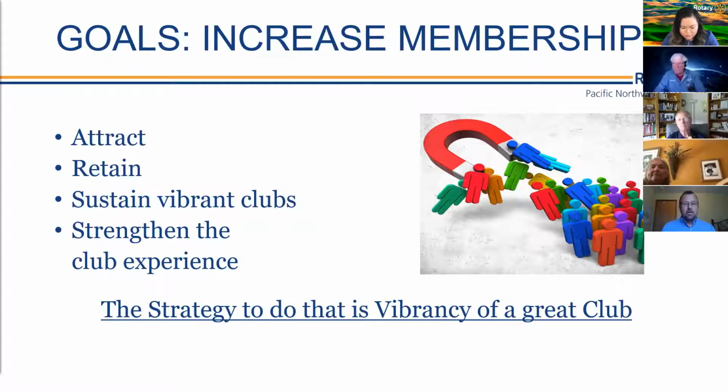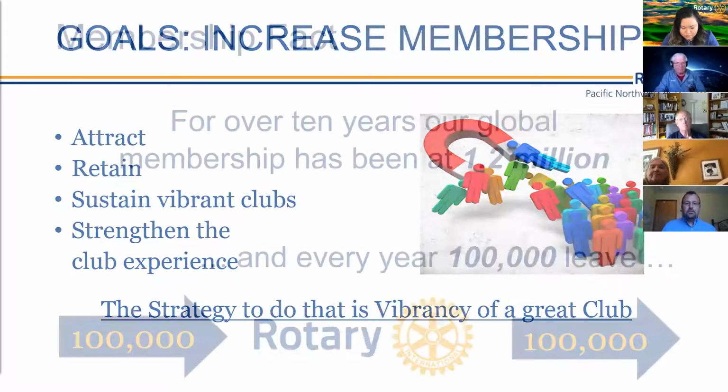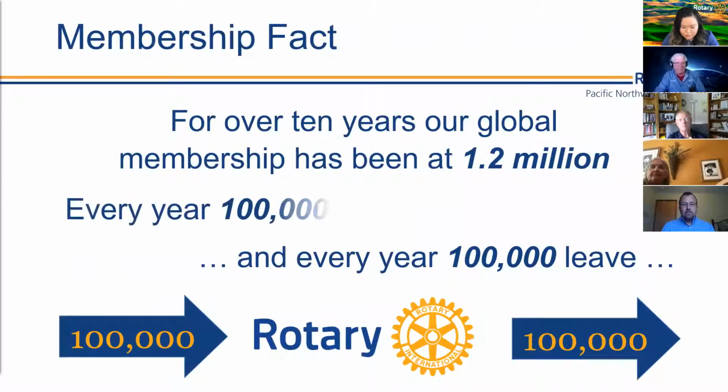Having a vibrant club is so important. I need to step back just a little bit. Some of this presentation was geared a little towards president-elects, as I'm a PETS trainer at the PETS we have every year in February, but I try to tailor it for everybody, because regardless of whether you're a president or in leadership on the board, or a new member or a tenured member, just enjoying the fellowship of Rotary, we all have a piece in making our club vibrant and growing our club. Everybody has a job here.